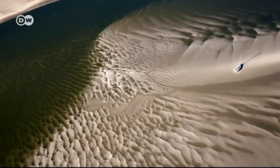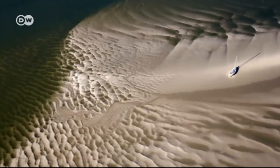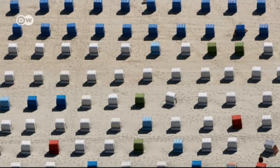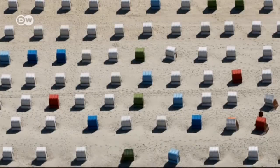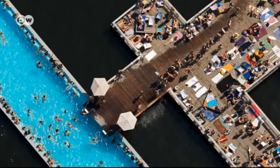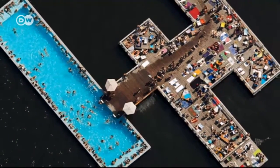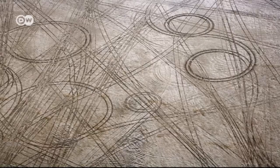The results are often unexpected, too. This yacht is stranded in the dunes just off the North Sea. Viewed from the air, the beach chairs are a work of art. There's no way to predict what the final result is going to be. From this vantage point, it's a different world.